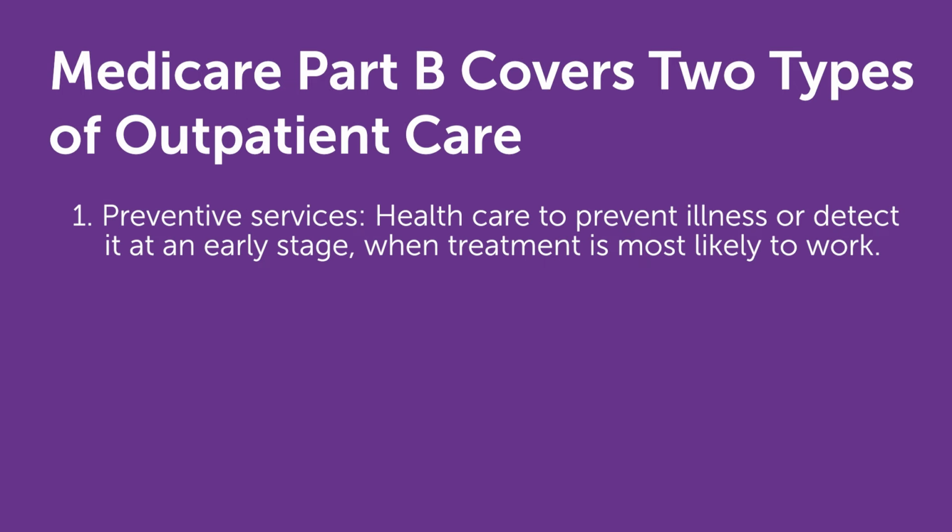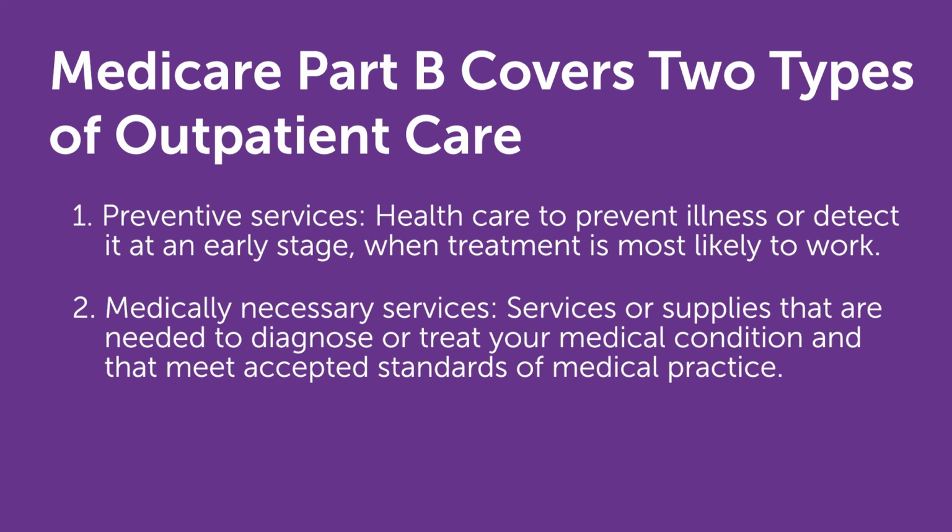Medicare Part B covers two types of outpatient care. First, preventative services. These are healthcare services used to prevent illness or detect it at an early stage, when treatment is most likely to work best. Medicare Part B also covers medically necessary services. These are services or supplies that are needed to diagnose or treat your medical condition and that meet accepted standards of medical practice. Medicare Part B covers medically necessary services when they are delivered by a Medicare-assigned healthcare provider in a Medicare-approved facility. Now, let's review the preventative services that are covered by Medicare Part B.